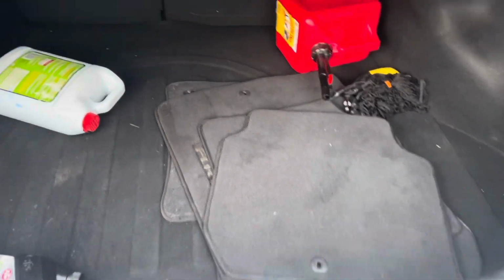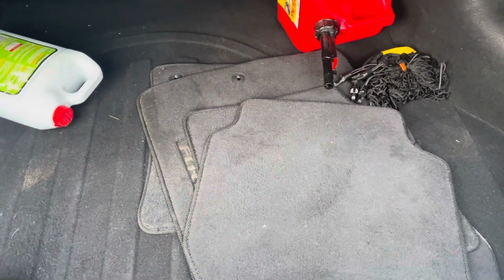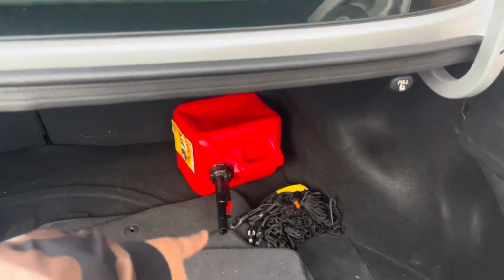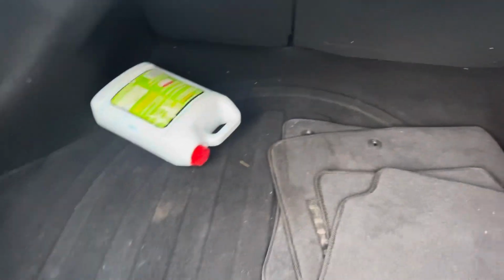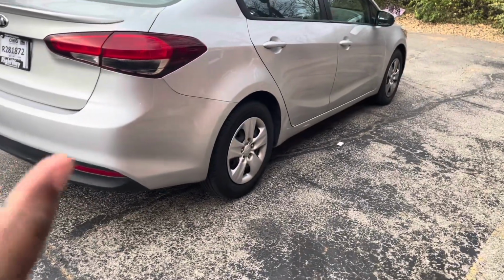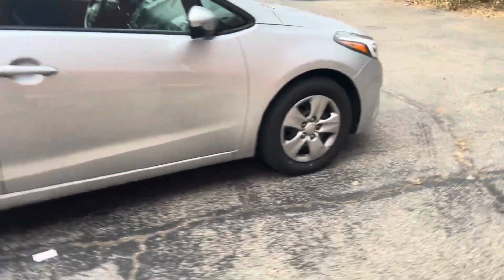It came with floor mats, but I had my own. This is empty, guys, so it's not a fire hazard. I have a gasoline tank. This is transmission fluid, extra fluid, and that's pretty much that. Yeah, this is the car.